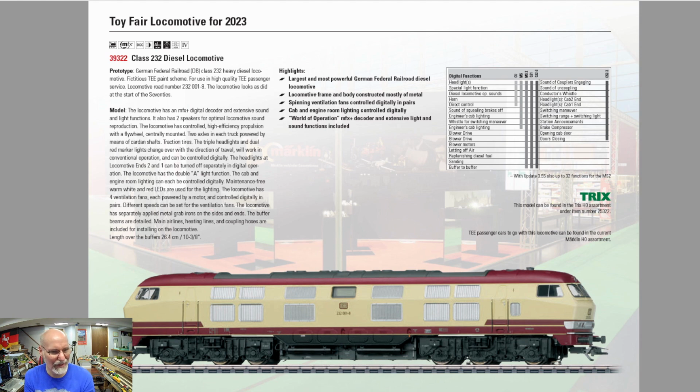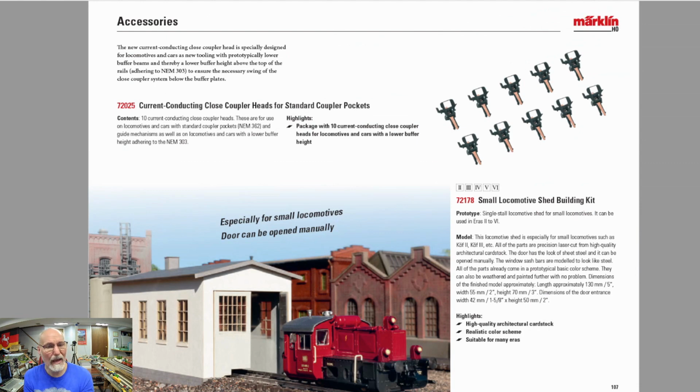Yeah, very interesting looking logo. This scheme definitely does not tempt me because it's out of my era. And if I want a Rheingold, I want the earlier Rheingold or the TEE. So I'm saying Rheingold, but I apologize. This is the TEE livery. Trans-Europa Express.